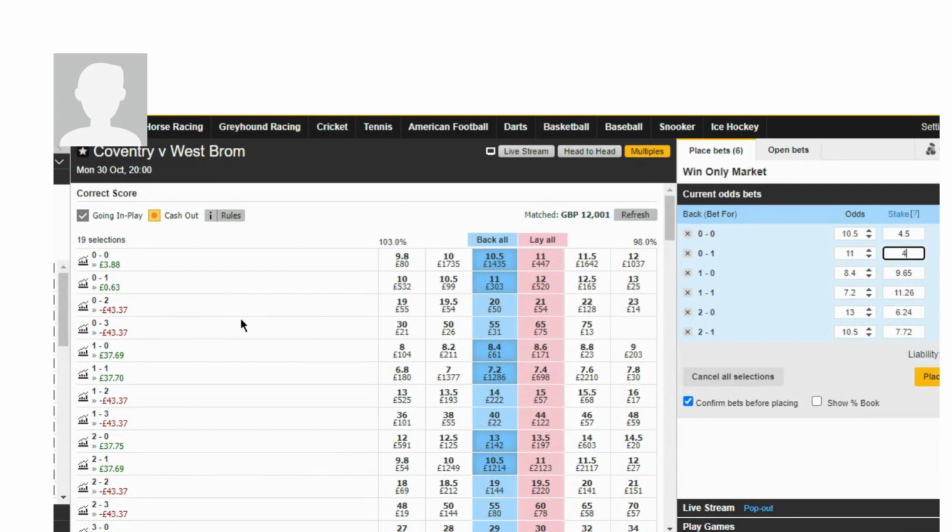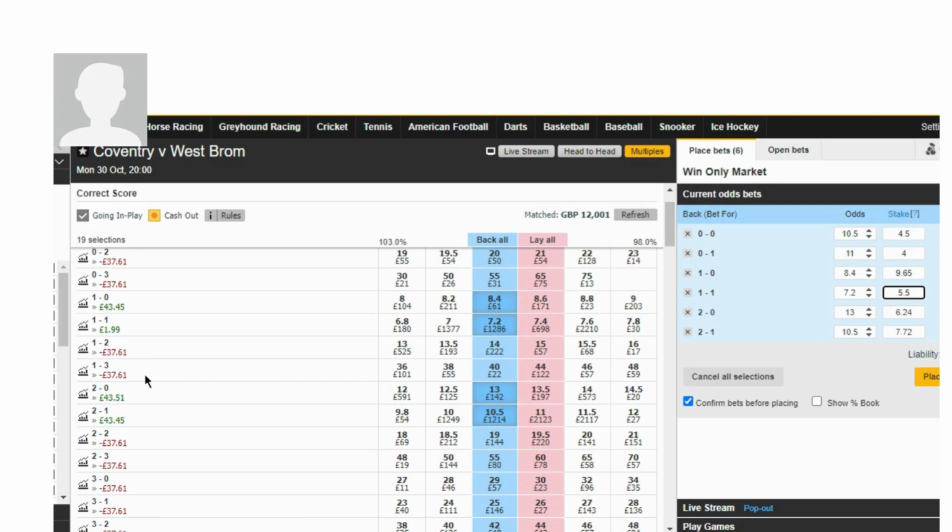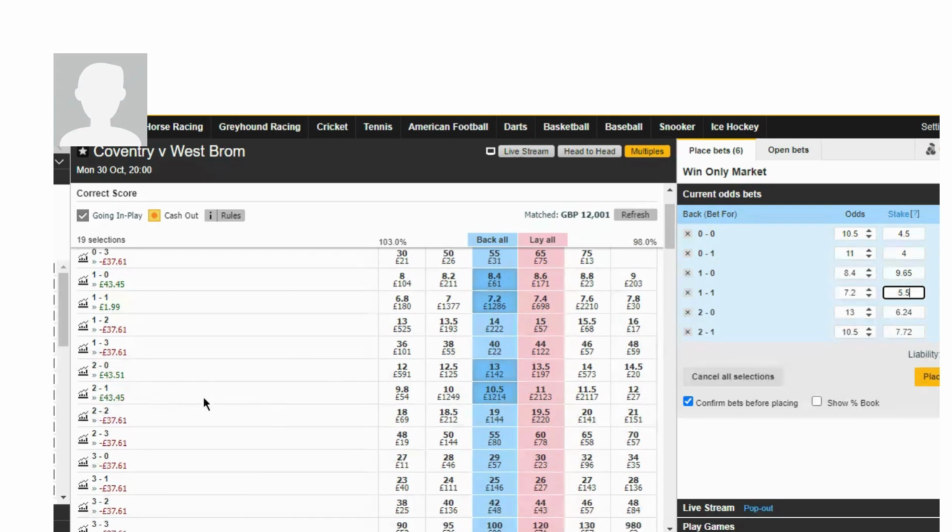We have 0-2. We'd hopefully be out before any of those scorelines. 1-0. We'll leave that for now. 1-1. It could well be, but we'll take it down a little bit. Try and create some kind of scratch trade. See what we can get here. 5. What was that one? 1-2. We're hopefully going to be out anyway before that. 2-0. Probably leave. 2-1. Again, might take that down a little bit. Get to 5.